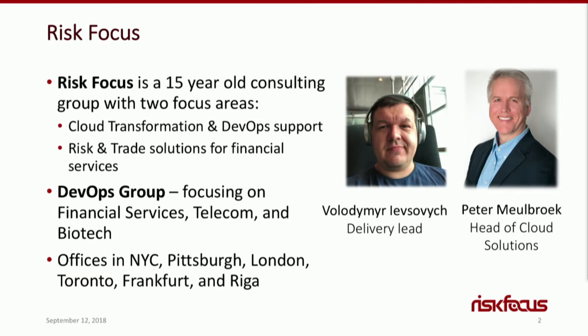So Risk Focus, the company I'm from, is a 15-year-old consulting company that does two things. We work in the financial services in risk and trade solutions, and the group I head does DevOps and cloud transformation, mainly in financial services, but we also do quite a bit of telecom work as well as some healthcare work. And we're a firm with offices around the world, so we've got people in New York, Pittsburgh, Toronto, London, Frankfurt, and Riga. And most of our devs are either in Pittsburgh or Riga, with some of us in New York.